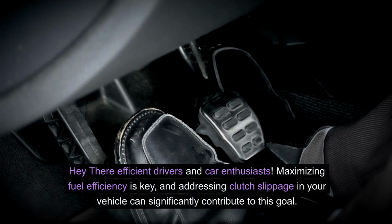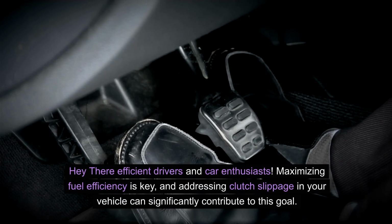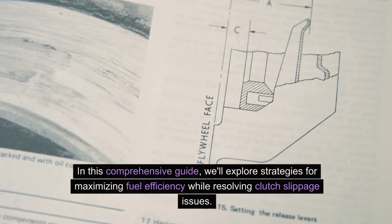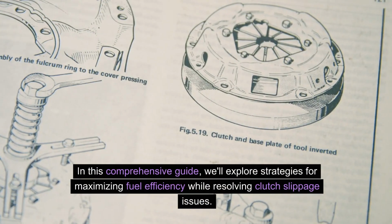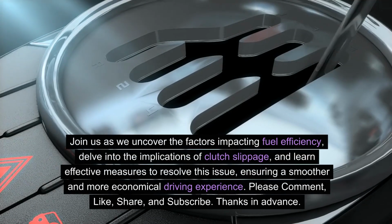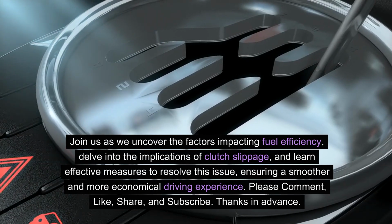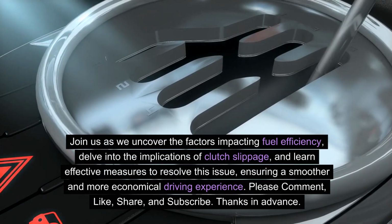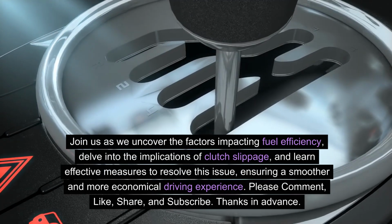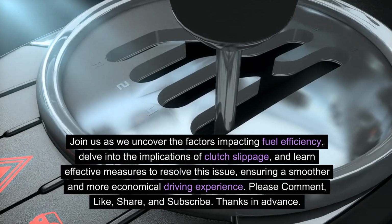Maximizing fuel efficiency is key, and addressing clutch slippage in your vehicle can significantly contribute to this goal. In this comprehensive guide, we'll explore strategies for maximizing fuel efficiency while resolving clutch slippage issues. Join us as we uncover the factors impacting fuel efficiency, delve into the implications of clutch slippage, and learn effective measures to resolve this issue, ensuring a smoother and more economical driving experience.